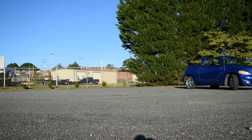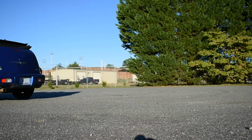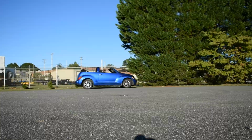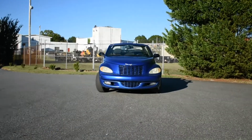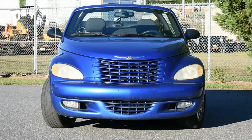2005 Chrysler PT Cruiser Convertible Touring Edition. It's a surprisingly fun car to drive on country roads. It's just a shame that it happens to look like that. Oh well, it's a fantastically weird car, and I love it so much more than the hatch that it's based on.